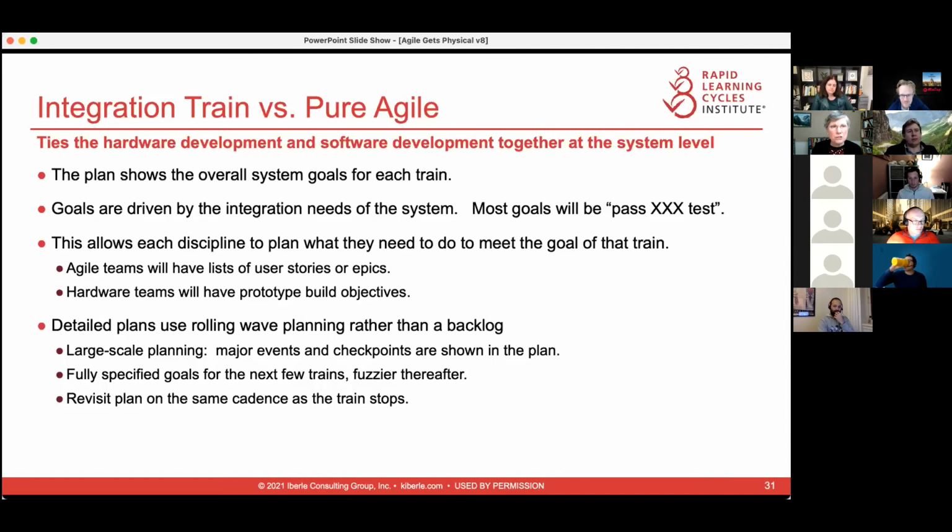In the integration planning, I recommend using rolling wave planning rather than a backlog because, again, there's a lot of interdependencies and you need to be able to see those. So you do a high-level plan at a 50,000 foot level that goes over the whole length of the project, and you just see some major events or checkpoints maybe, and maybe some major integration points, and then do a complete list of which slices or chunks you're going to use or you want to test for just the next couple of trains. And that would be analogous to just planning the next few sprints.